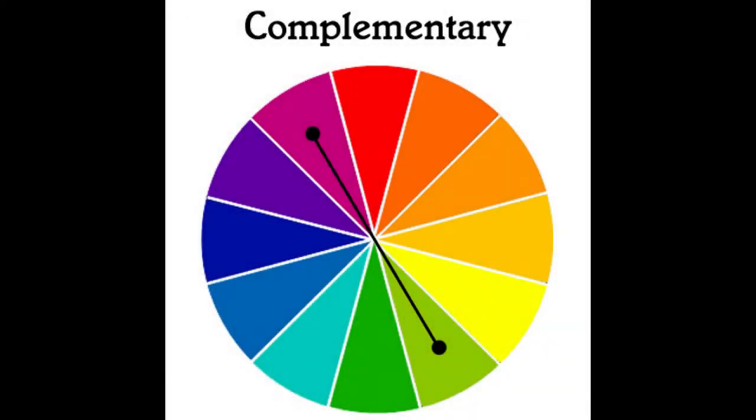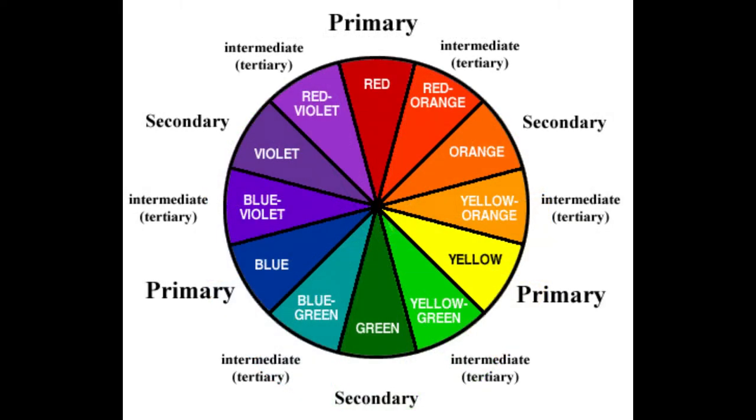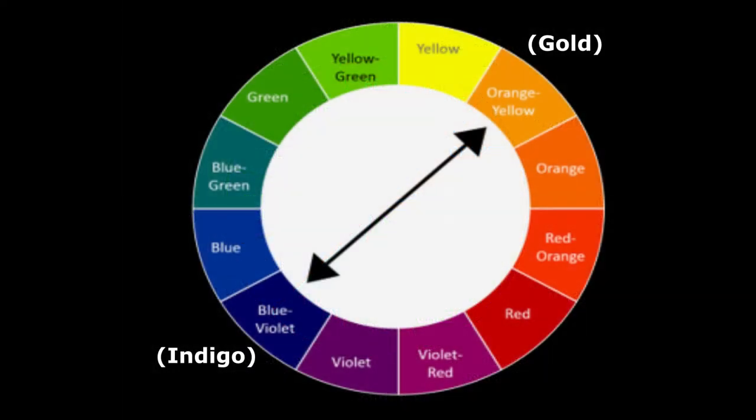In my research, I learned that complementary colors are pairs of colors which, when combined or mixed, cancel each other out. A color wheel shows the 12 main colors in wedges that are arranged in a circle like a pie. Each wedge shows the opposite colors directly above or below their position on the wheel. When I looked at the color wheel, I noticed that the opposite or complementary color of gold or orange-yellow is a blue-violet, which is also called indigo.